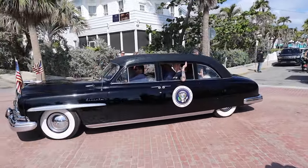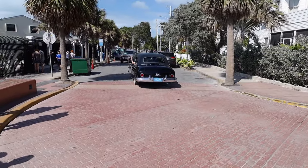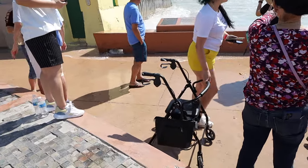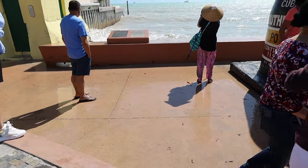I do not know what this is, but oh, that's the little White House car. How sweet. You gotta be careful down here, because you can get wet. You see, occasionally water does come up through here.